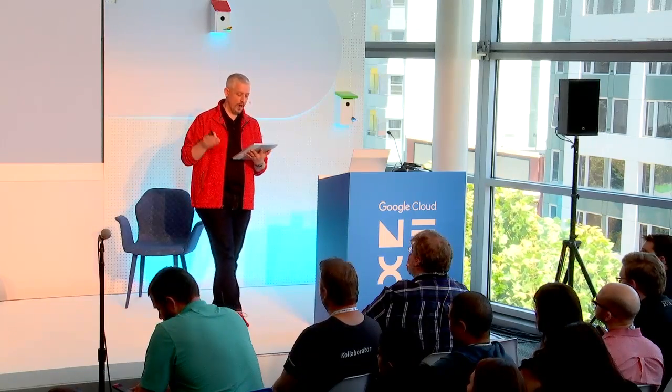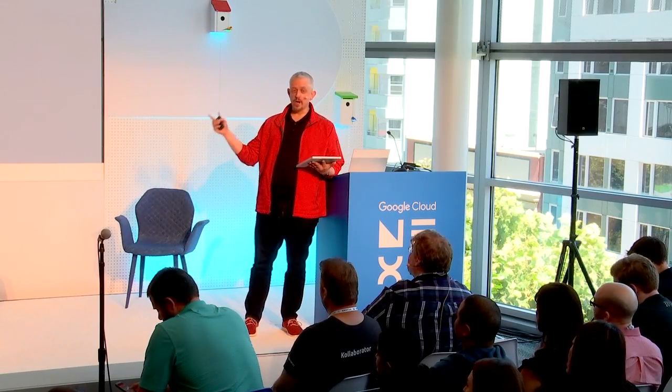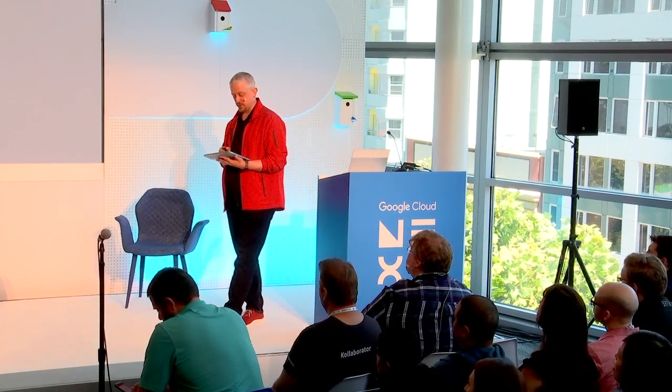We don't know how to re-architect individual pieces of that system, or potentially the entire system, to squeeze more out of one or more parts of it. Most importantly, and because we're here at Next, if we don't know those baselines, we don't know how to work with our partners like Google to actually make sure that we have those resources available to us. No pressure, right? No pressure.